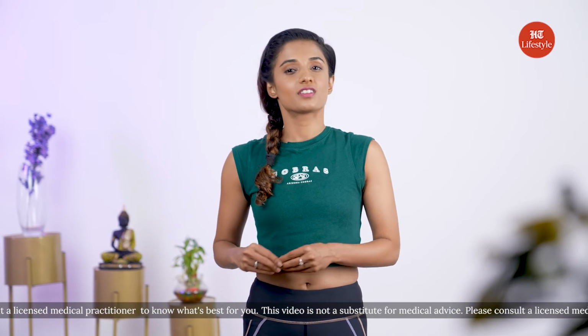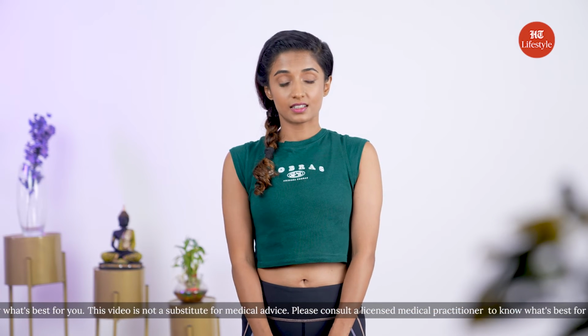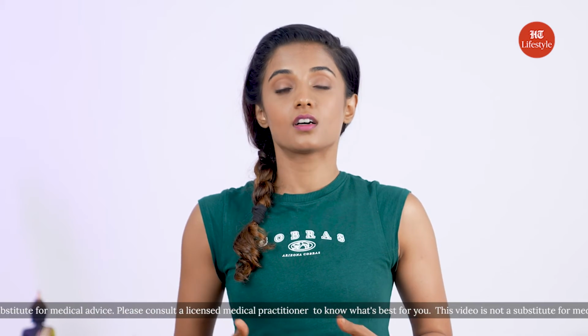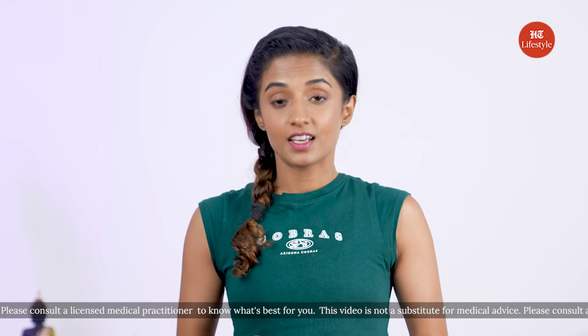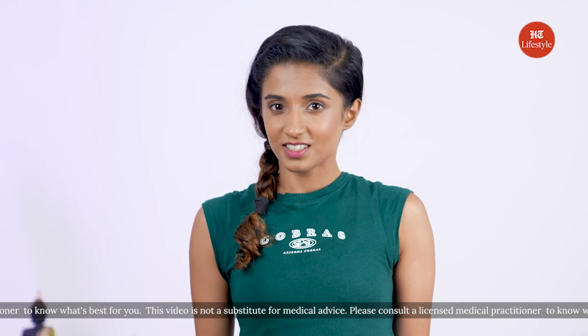Now let's jump on the third asana for the day, Setu Bandha Sarvangasana or bridge pose. This yoga asana helps in regulating the thyroid function, which is crucially linked to PCOS. It relaxes and activates the organs in the abdomen region, thus relieving the symptoms of PCOS. It stretches the neck, the spine, the chest and the hips. It strengthens the back, buttocks and the hamstrings as well.